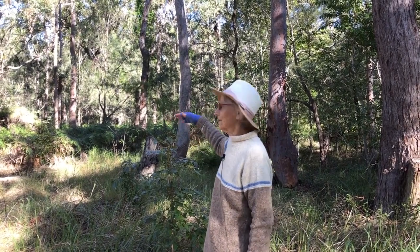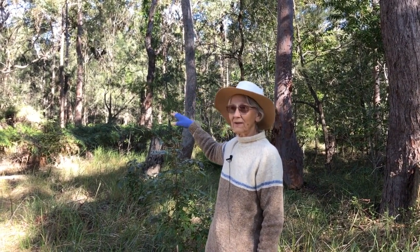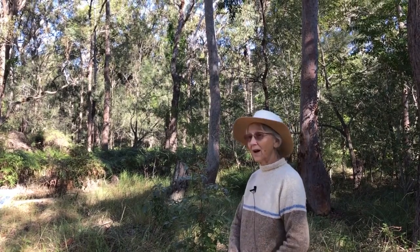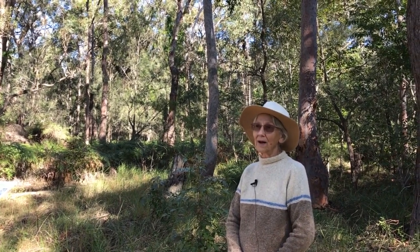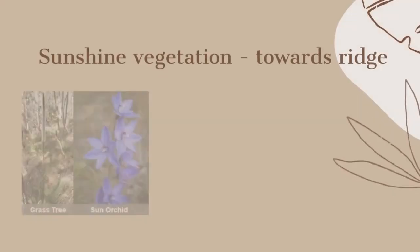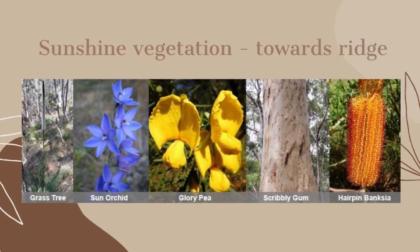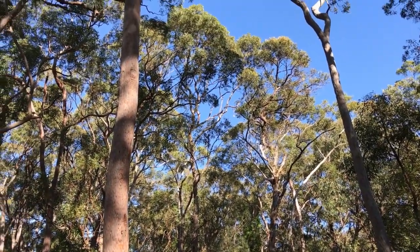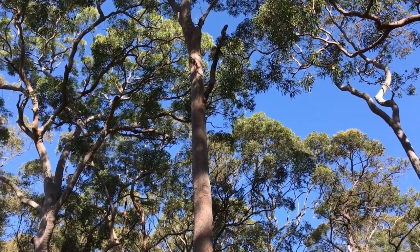So the vegetation up on the slope goes all the way up to the ridge where the road is, and it's a drier vegetation community than what we see in the park and along the foreshore. Because it's drier, you get more of the typical sclerophyll woodland plants, including a lot of the egg and bacon pea flowers and banksias. There are also a lot of grass trees throughout that area of the bush. We have a lot of these smooth-barked apple trees. They're very dominant in this vegetation community, and so are the scribbly gums. You'll see plenty of them further up the slope.